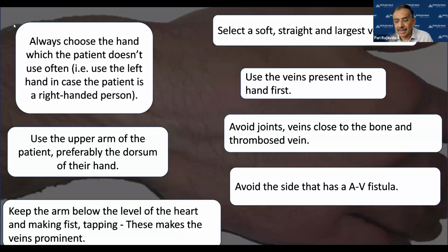In children, sometimes it's very difficult to get these veins, and so you need to put a splint so that they don't bend the elbow. If at all you're using the joints, you need to use the splint. And very important, in patients who have chronic kidney disease, if they have an AV fistula, or if they are planning to have an AV fistula, please do not use that site for IV cannulation. So these are some simple things which will help you to choose the right vein.